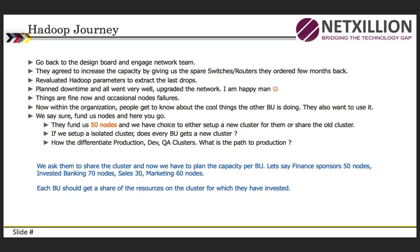Now as the popularity of Hadoop grows within an organization, people get to know about cool things the other business unit is doing, right? So let's say this cluster might be set up for one unit, maybe marketing. Other business units came to know that they are making use of Hadoop and doing very well. Now they also want it, right? So we say, okay, fine, sure, fund us some nodes, right? Whenever somebody approaches you, even if you are part of the same company, there's a budget allocated to each business unit within an organization.